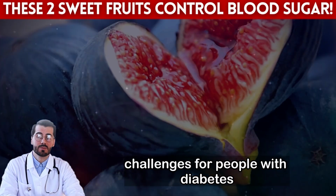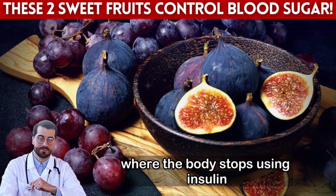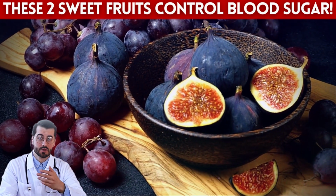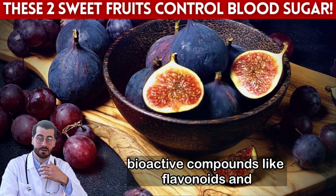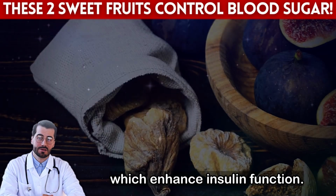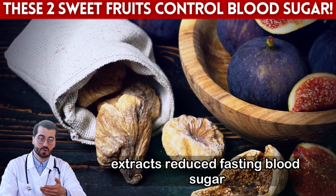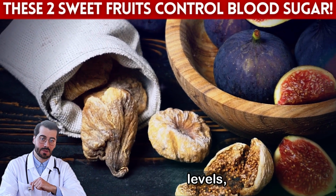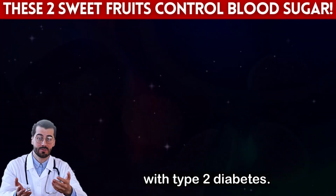One of the biggest challenges for people with diabetes is insulin resistance, where the body stops using insulin efficiently, leading to higher glucose levels. But research shows that figs contain bioactive compounds like flavonoids and polyphenols, which enhance insulin function. A study in Phytotherapy Research found that fig leaf extracts reduced fasting blood sugar levels and improved insulin sensitivity in people with type 2 diabetes.